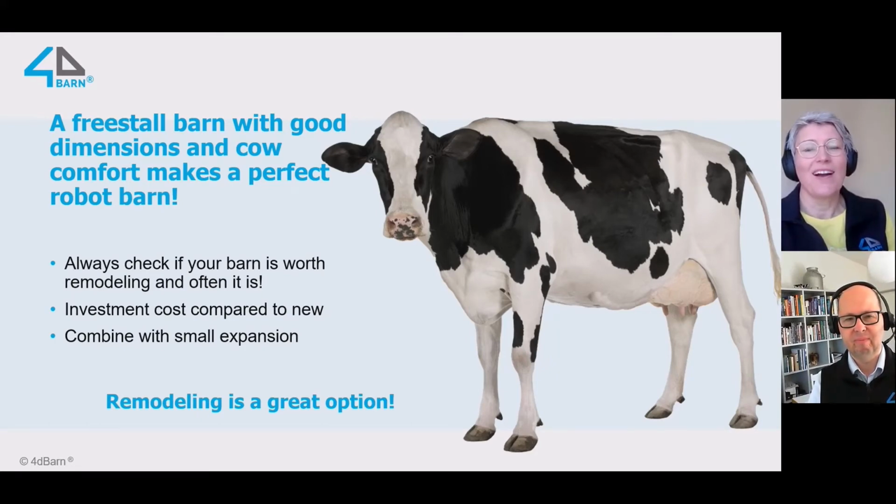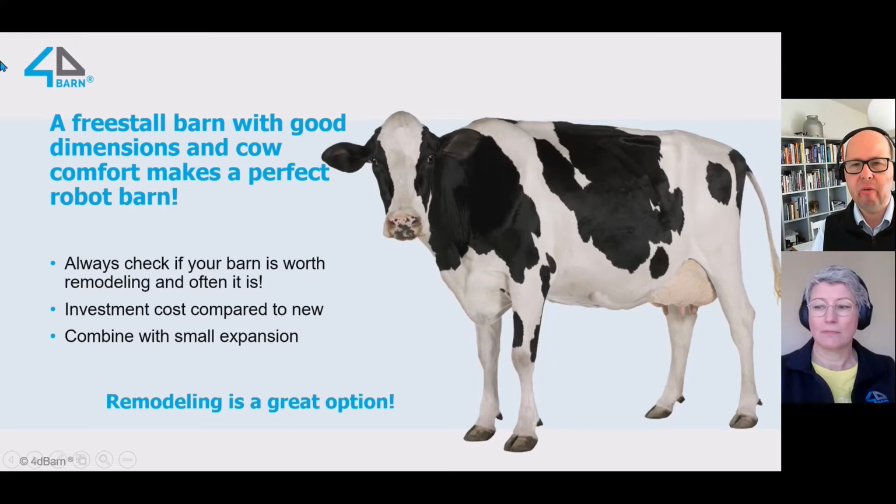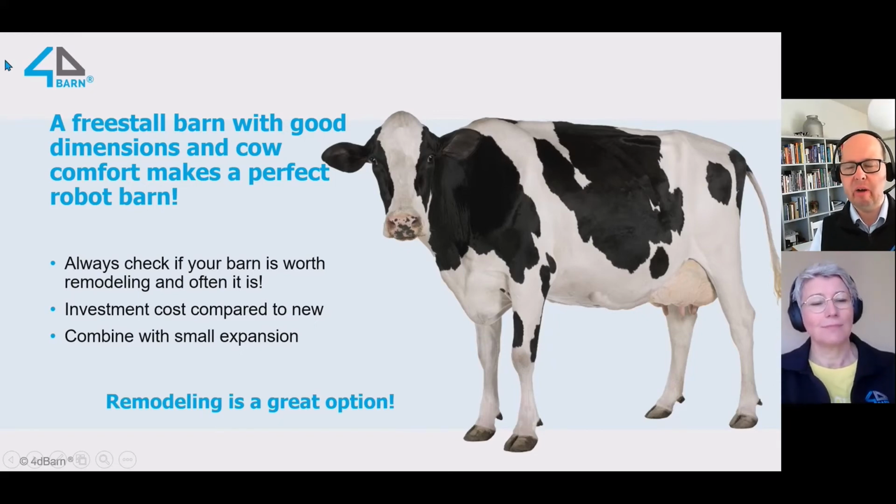I don't think anyone can really afford not to look at that option too. So my advice, or our advice, would be to always check whether you can use your old facility for milking cows too, or anyway reuse it for something. Quite often you can fit in. Yeah, and what we see is that when we are remodeling the robots into the existing barns, the price is really something different than building a new one.